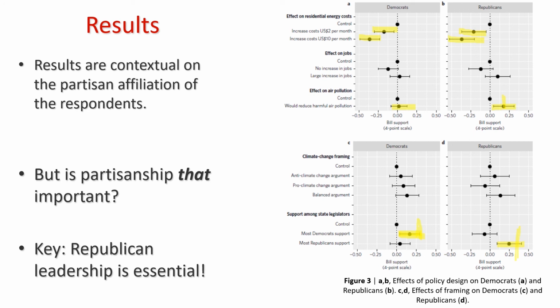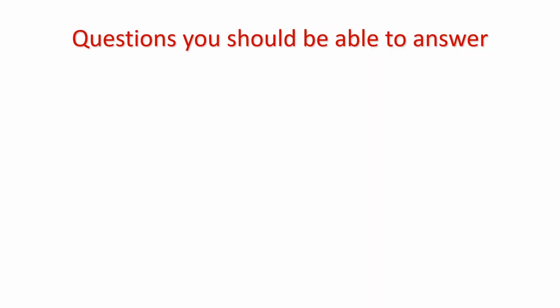Well, because usually we have the tendency to think that politicians do only what their voters want them to do. And what these results show is that politicians can actually be leaders. They can come up with policies, and when they do that, the people that voted for them are more likely to support those policies. Okay, questions you should be able to answer from this mini lecture.